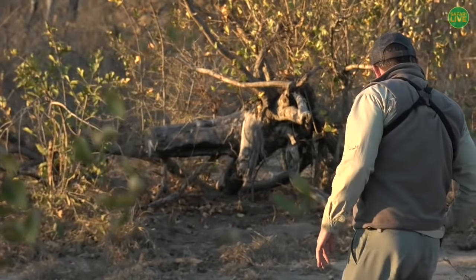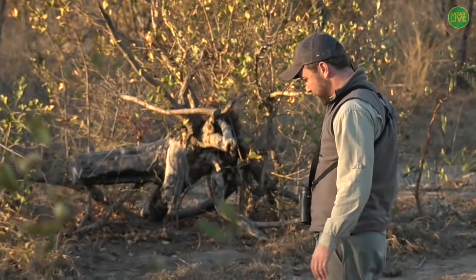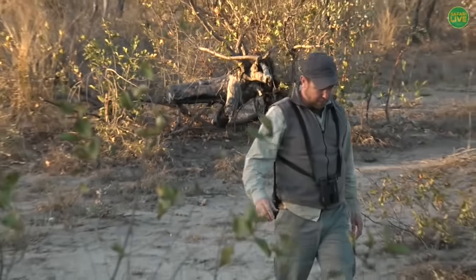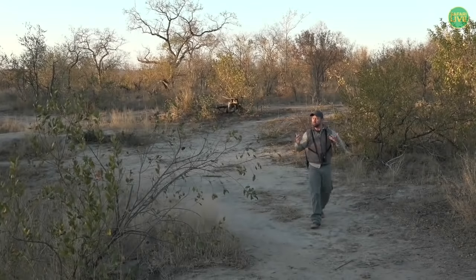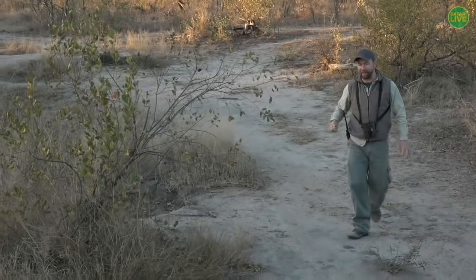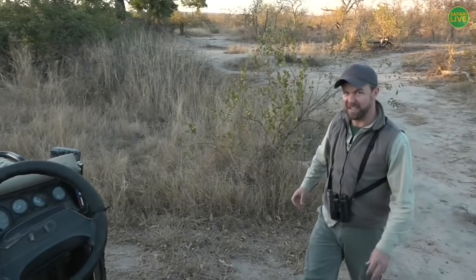So I don't have any leopard tracks coming through here. I have a feeling it's probably inside the block we've just come from. So let's go have another look over there. Ooh, I can smell the potato bush. It smells like between boiled and fried potatoes, that really lovely smell you get when you come home and mum's been cooking potatoes in the oven.